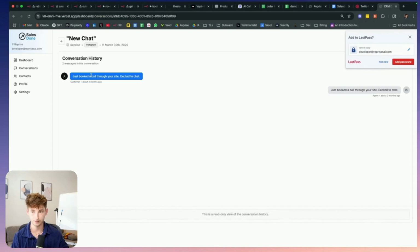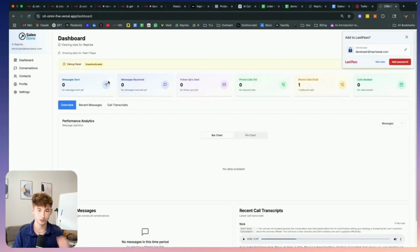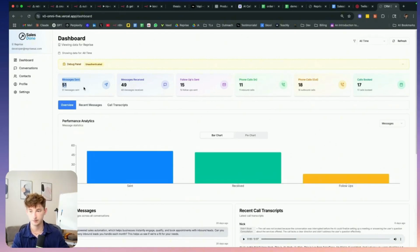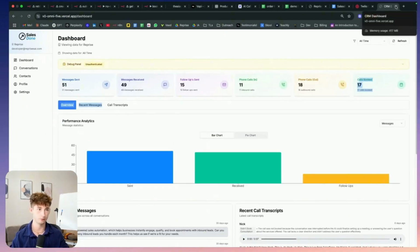This was an Instagram conversation. Someone said they just booked a call through the site, excited to chat, and all that stuff. So every time a conversation is being held, it's going to be stored within this dashboard, which uses Supabase as the backend for storage. We can go to the past 30 days. We can go to all time. We can see the amount of messages sent, messages received, follow-ups sent, phone calls received, phone calls going out, calls booked, and all that good stuff. So that's essentially what we're doing with Supabase right there.